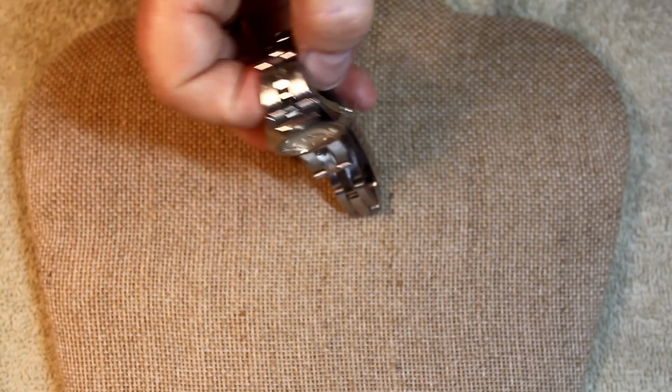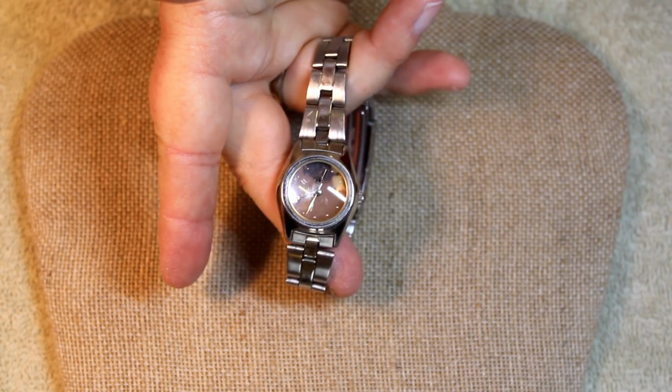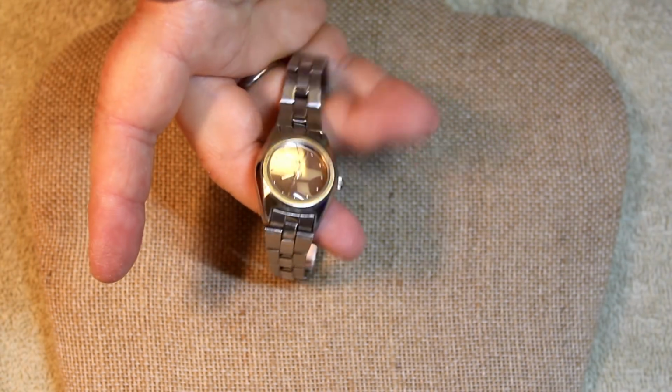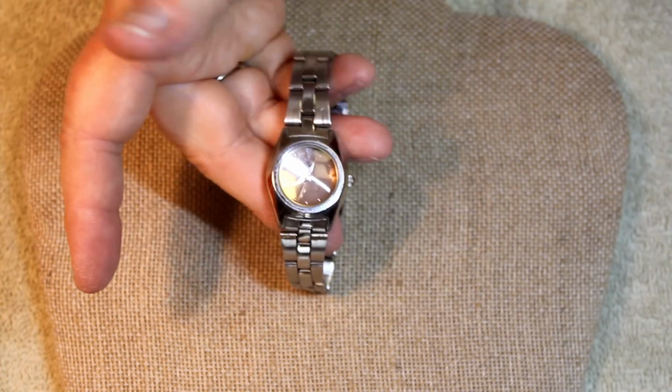And this one has the @ symbol, both on the front and the back, and then it says Wilshire. So it is a nice little watch too.